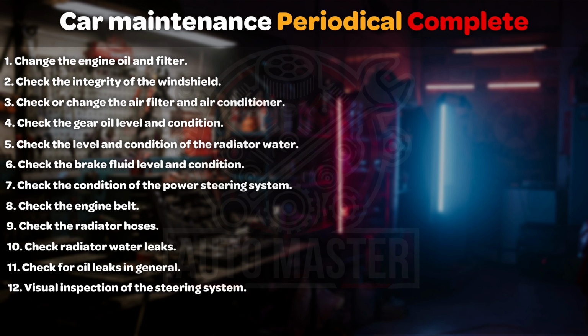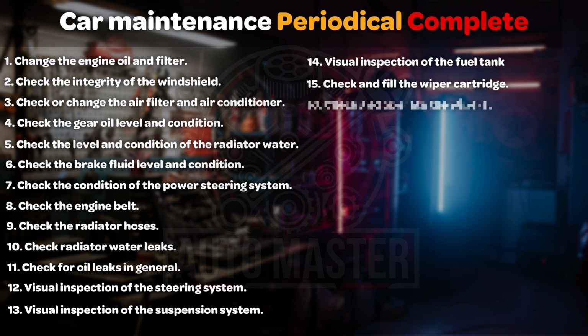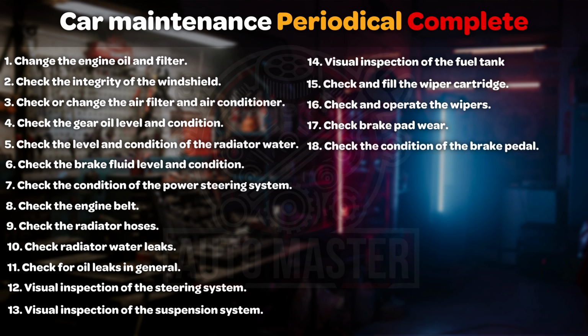A visual inspection of the steering system, a visual inspection of the suspension system, an external inspection of the fuel tank, checking and filling the wiper cartridge, operating and checking the wipers, checking or replacing the brake pads as needed, checking the brake pedal and its sensitivity. Adjust the parking brake and check for wear on the drums or brake discs.